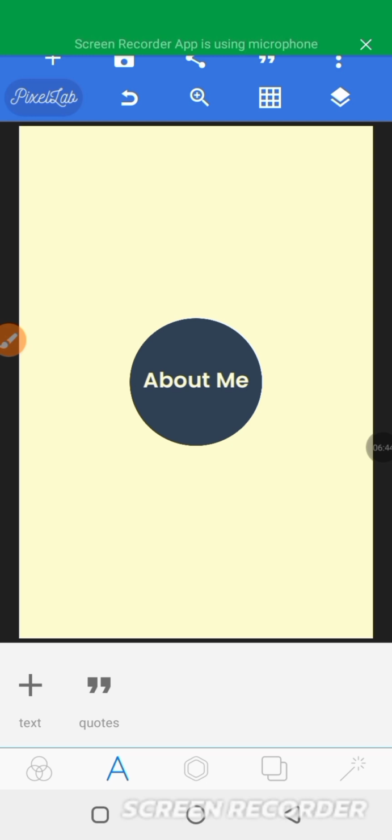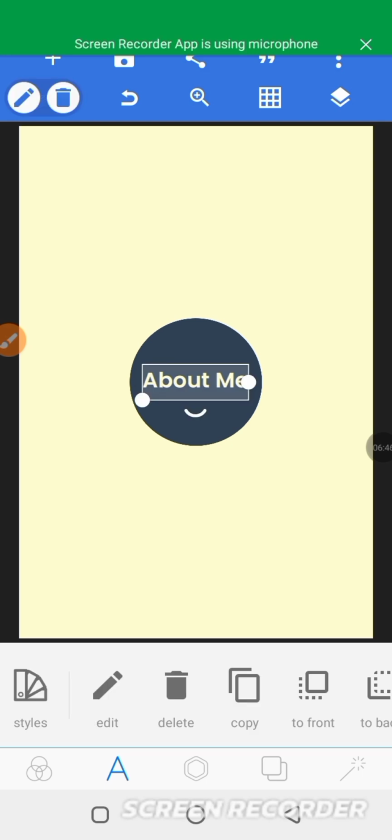But then I used to add this, what's it called, like a watermark. Yes, like my brand name to the highlights cover, and I will advise you to do the same. Add your brand name to the highlights covers you are designing. So the next thing I will do to add my brand name, I will just tap on the text here and copy.